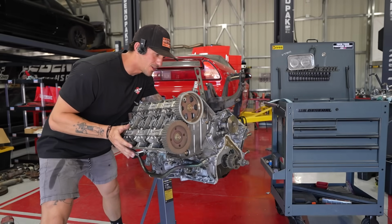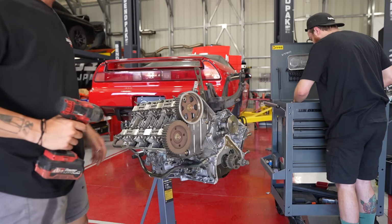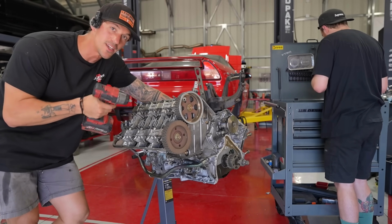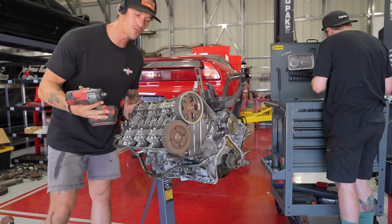One portion of the head is out, or I guess one head is out. Now it's my turn to try my hand at getting all of this off. It's really cool to be able to do this with someone that actually knows. As much as it is a pain to have to do this twice with a V6, it's cool to be able to watch somebody do it and then try it yourself. It's cool.